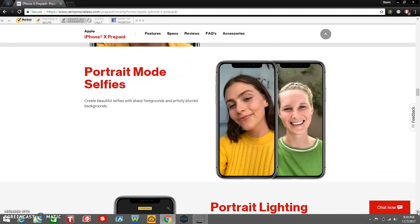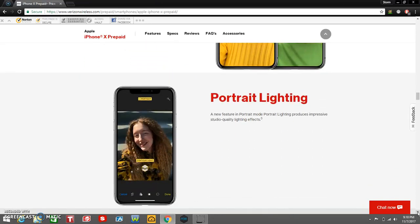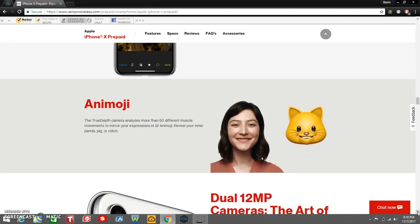Portrait mode selfies. Create beautiful selfies with sharp foregrounds and artificially blurred backgrounds. Portrait lighting, a new feature in portrait mode. Portrait lighting produces impressive studio quality lighting effects. Animoji. The TrueDepth camera analyzes more than 50 different muscle movements to mirror your expressions in 12 animoji.